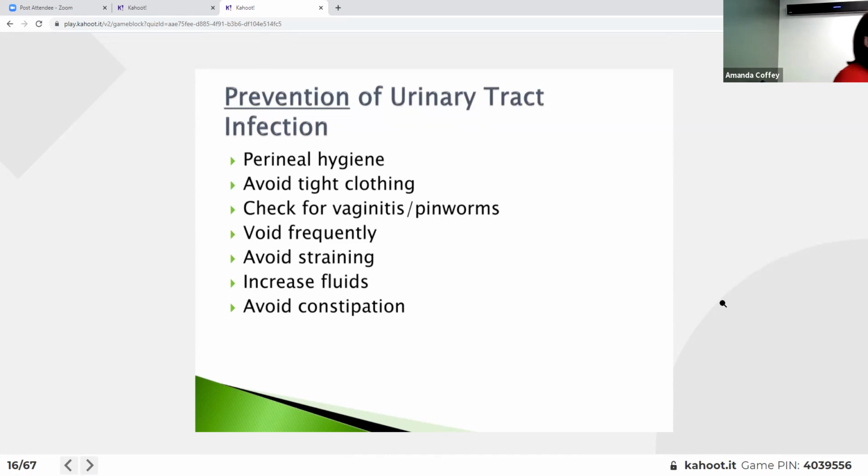So, prevention of urinary tract infections. We're going to do perineal hygiene, okay? Teach mom and dad how to teach the children. Avoid those tight-fitting clothes or diapers. You're going to check for vaginitis or pinworms. You're going to have them void frequently.